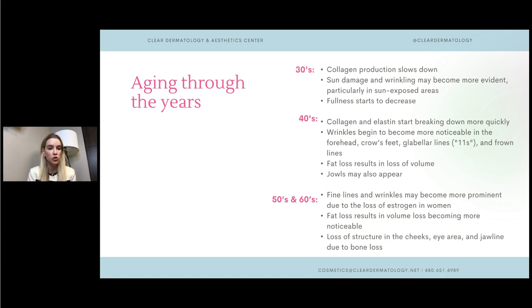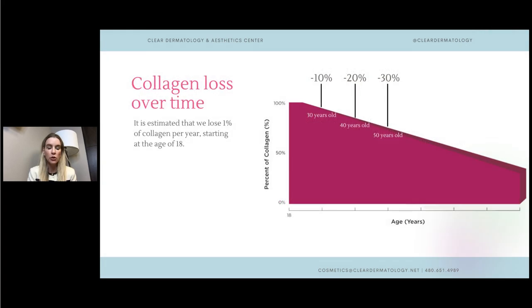And that's where we get strategic with the structural replacement. And we can build that back up safely in a very natural and age-appropriate looking way. So here's a graph again. Starting at 18 years old, we start losing our collagen. But you can see at 30 years old, we've lost 10% of our collagen and so on. So even by 50 years old, we've got 30% of our collagen gone.